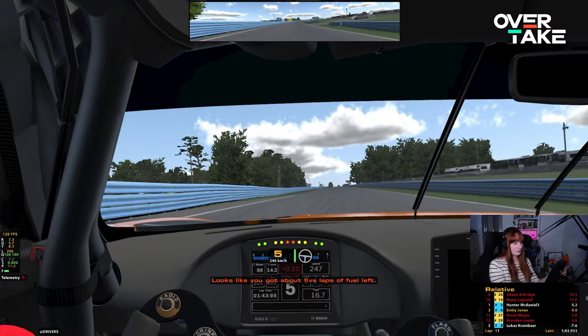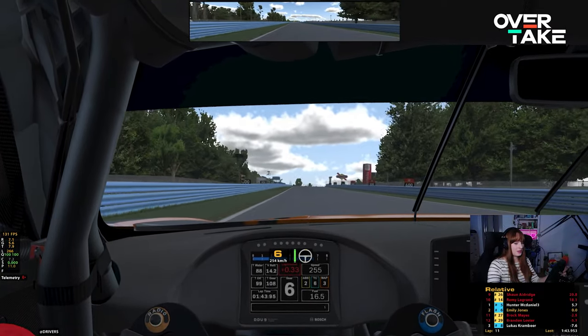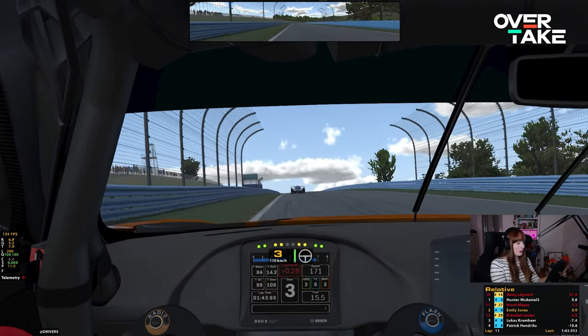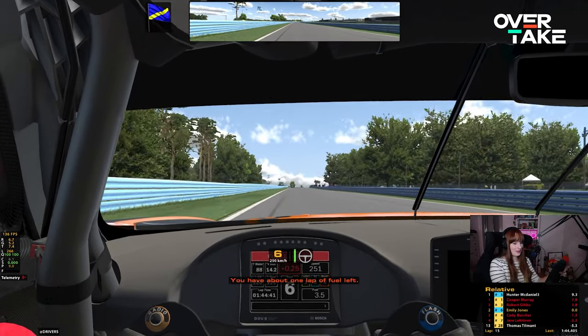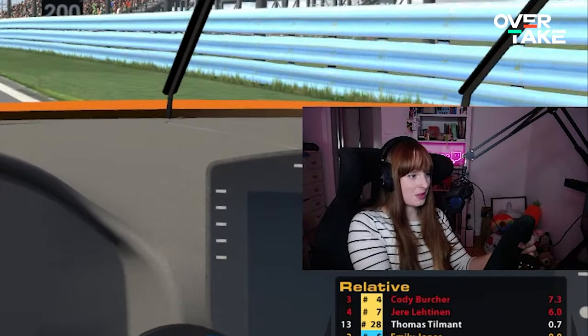Looks like you got about 5 laps of fuel left. All right, so we're coming to the end of our first stint. We've opened the gap to the car behind, so I think we're in a pretty comfortable position at the moment in this car. Yeah, we've got the fuel alarm. It's a good sign. You have about 1 lap of fuel left. All right, so we need to be in this lap. All right, let's do it. Box, box, box.